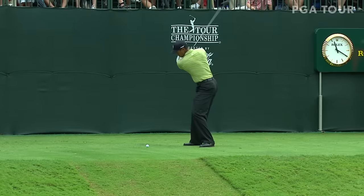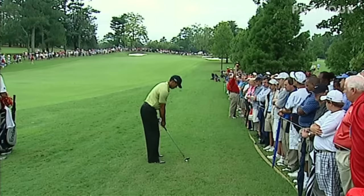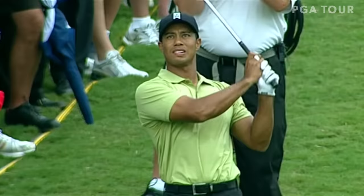This is a 3-wood for Tiger, cutting up the right side. Yeah, that's his normal spot, Mark. Oh, that was off somebody. 156 yards up the hill for Tiger. The lie is only fair at best, but it's a nice tame pin again.